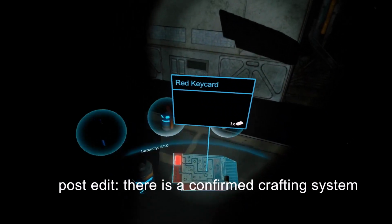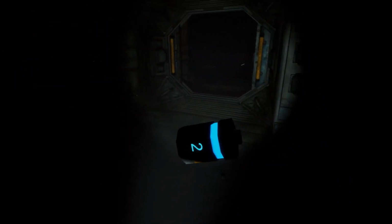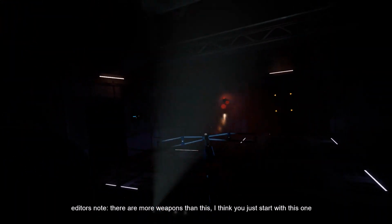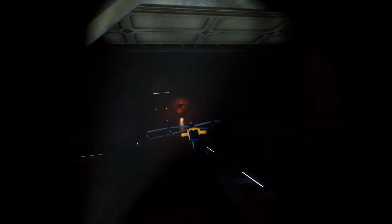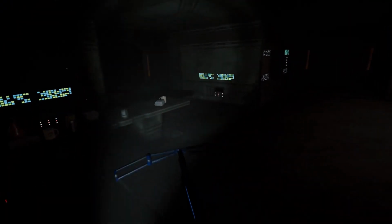It looks like there is a crafting system, which is awesome, and you can also find supplies to use immediately from scavenging, such as ammo or batteries to power the things in the ship. It looks like your main weapon will be this crossbow thing, which is cool, but since ammo is limited, you'll have to get a little creative with making your way through the enemies in the game, such as throwing objects to distract them and using stealth to evade them.